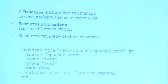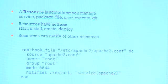These resources can also notify other resources. So this is a resource that installs a file on a server. This is the Apache configuration file. And anytime we install this file, we also need to restart the Apache server, so it'll reload this file. So Chef uses that notification, that bottom line, to do that for you. Oh yeah, there's a laser pointer.